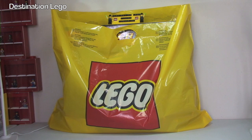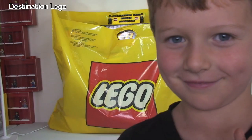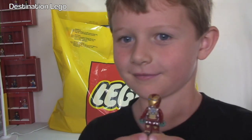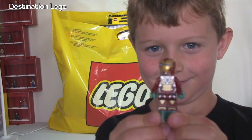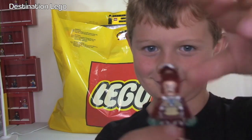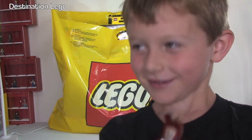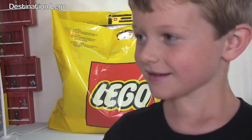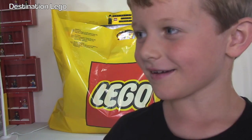My special little helper went and got this, didn't you? Come here then, come and say hello. Yes, Ethan went and got this with his mother and his little brother. So I didn't actually go to the Lego store. Oh, what you got there? Is that Iron Man? Cool. Yeah, awesome. Do you like that minifigure? Yes. So, should we have a look what you went to the Lego store and got for Daddy then? Yeah, okay. Let's have a look then.